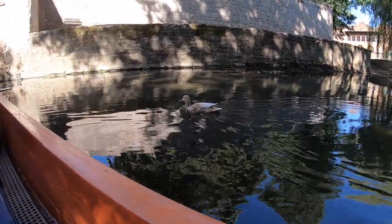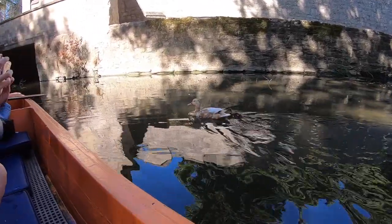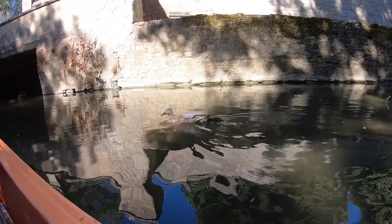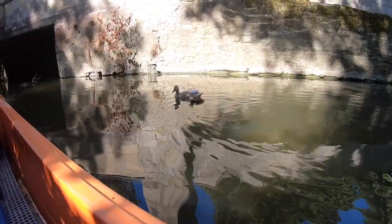Look at the duckling! Come on, camera. Where's the baby? Come on, baby. Oh, baby. That's a piggy. I want your face. Baby, why are you hiding? Okay, we need steerage. Oh, you are so cute.